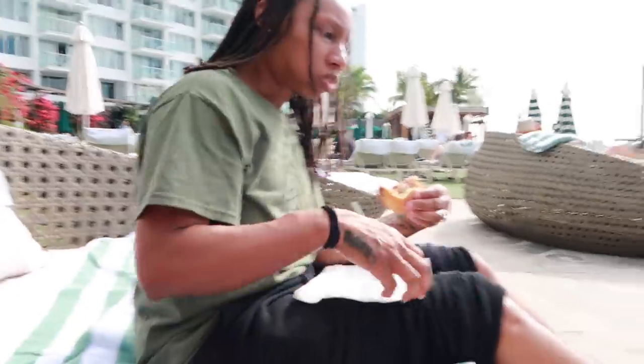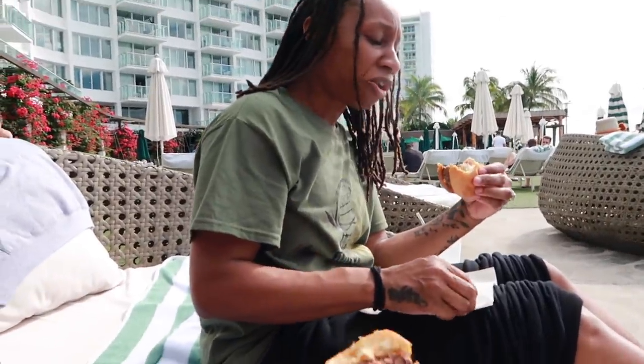Boy, these sliders buzzing, buzzing, ain't they? Be juicy. Little something. You like them?